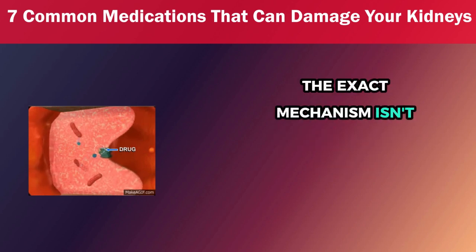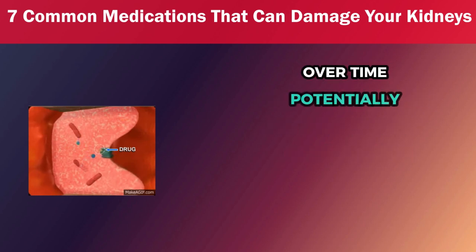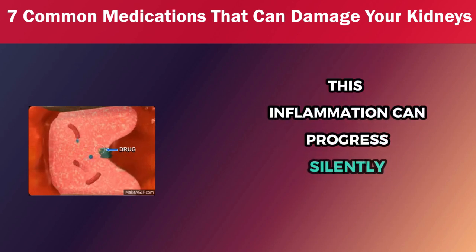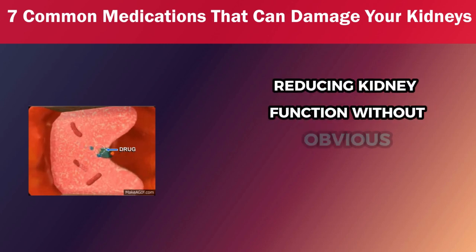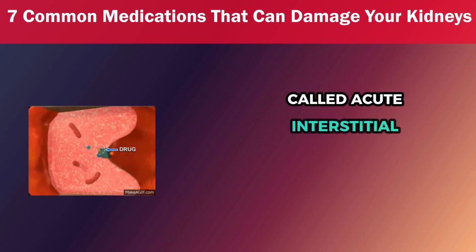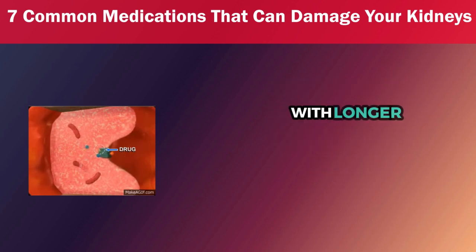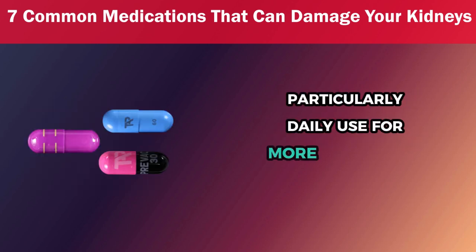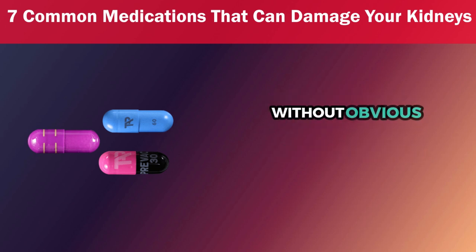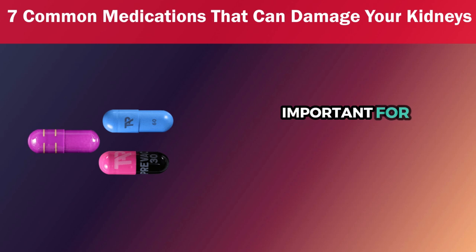The exact mechanism isn't fully understood, but PPIs may cause subtle inflammation in kidney tissue over time, potentially leading to interstitial nephritis and chronic kidney damage. This inflammation can progress silently, gradually reducing kidney function without obvious symptoms. Some patients may develop an allergic-type reaction in the kidneys called acute interstitial nephritis, which can cause more sudden kidney function decline. The risk appears to increase with longer duration of use, particularly daily use for more than a year and with higher doses. People who take PPIs may develop kidney problems without obvious symptoms until significant damage has occurred, making regular kidney function monitoring important for long-term users.